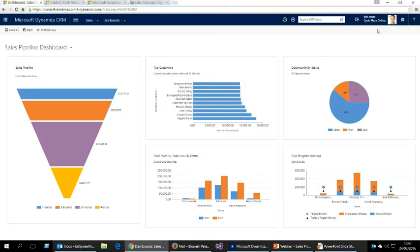So if you've got IT managers, IT directors who want to be your power users, who want to configure this and move it forward, you can do that very easily through the platform by tailoring things like the dashboards, how the forms look, how the views look. So it's really tailorable. So this is a system view of a sales pipeline dashboard, but I can create my own views and dashboards as I want to as a user.